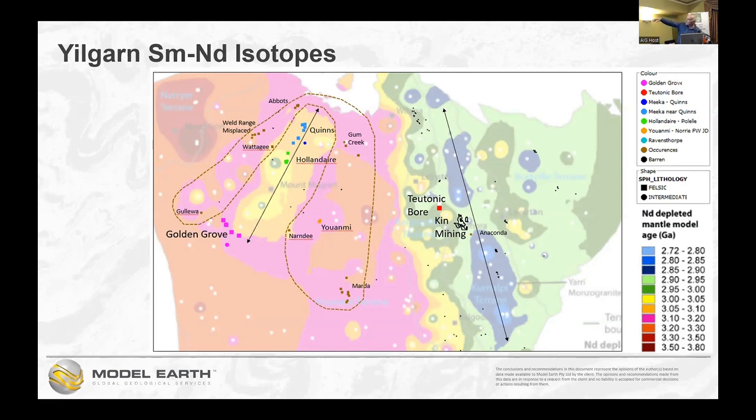And what we see here is that blue trough has model ages pretty much the same age as the volcanic rocks in the eastern goldfields. Although it's a different colour, the Golden Grove trend is pretty close to the 3 million year age. And within the Yilgarn, they're pretty well the only nice prospective areas.